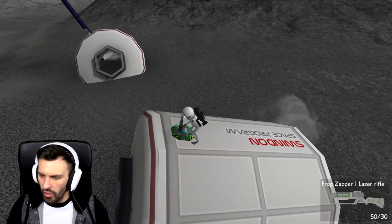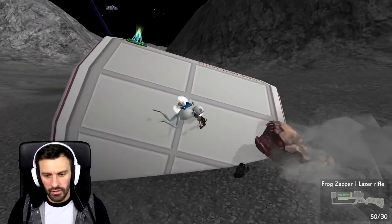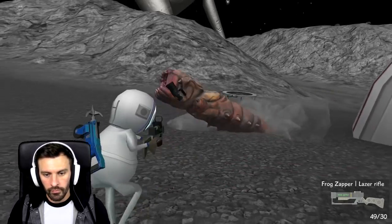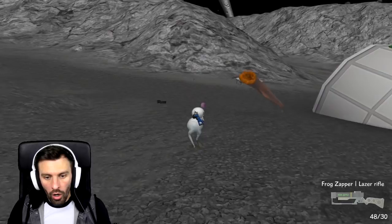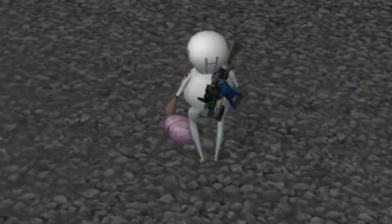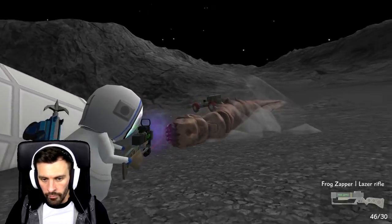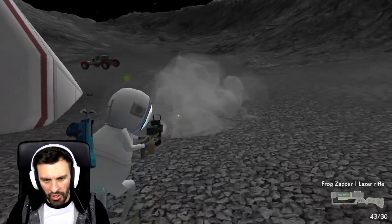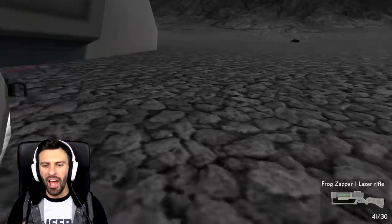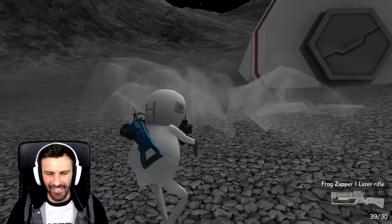Oh, my God, we've got... That frog zapper looks familiar. Ah, no! Gotcha! Oh, we got an egg. Or is that a brain? That's a brain. Right, so we can actually kill the worms. That's cool. Oh, we got another one! Oh, my God! It bounced! That's hilarious! It actually used the trampoline too.